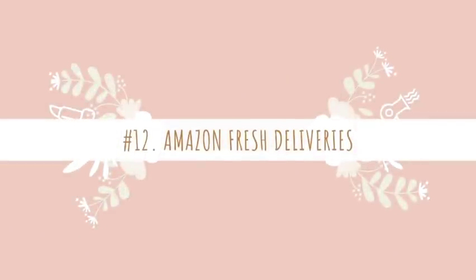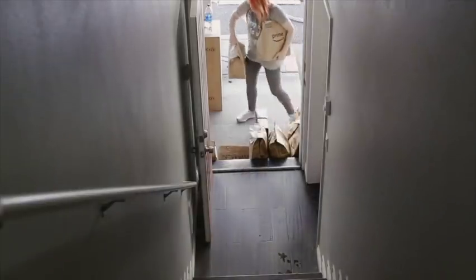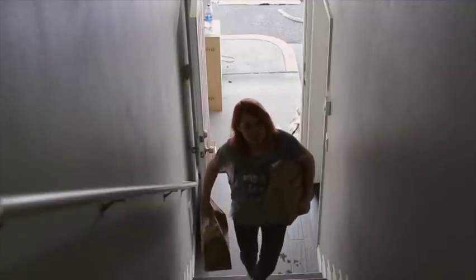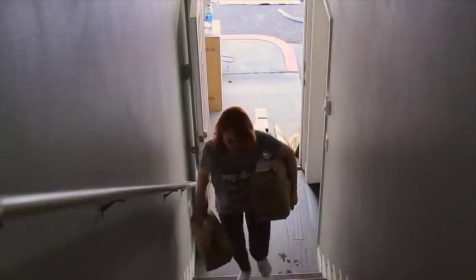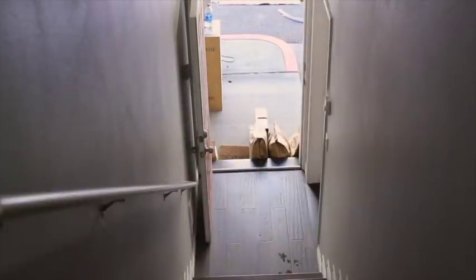Which brings me to number 12. We do Amazon Fresh delivery for our food. It delivers right to our door, and it's just been insane how accurate this system has been. And I say that because we used to be big Safeway shoppers, and we still use Safeway when we need to fill in things. Like if we need meat, the meat tends to be less expensive and more abundant at Safeway than it does on Amazon Fresh. But for the most part, most of our groceries nowadays are coming from Amazon Fresh.